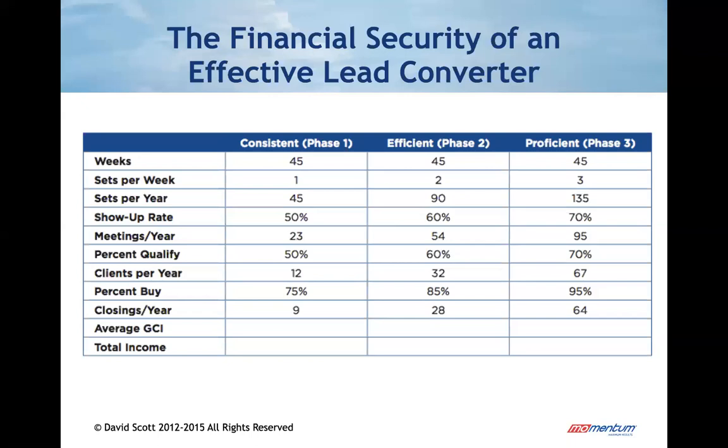Let's say 85% of them buy. So a higher percentage buy now because, again, you're getting better at the dialogue, you're getting better at the conversion, you're getting better at working through their objections about buying a house. So that's 28 closings a year, just being efficient at it.